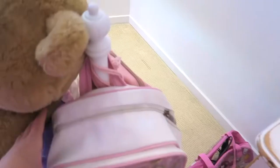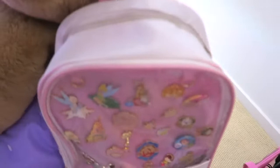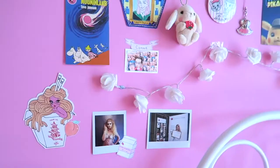I keep all of my bags. This is my Eater bag with all my pins on. And oh, would you look at that? It's Bambi again. These are so cute, but some got a little bit dirty. Fell in the water. Then up here is Memory Zone.